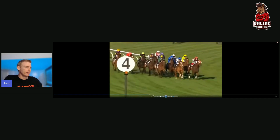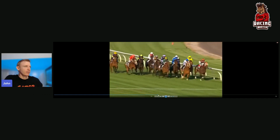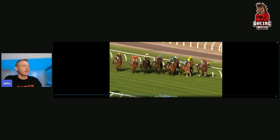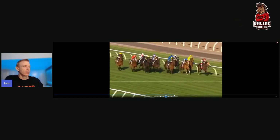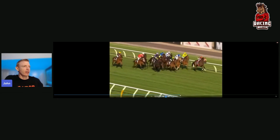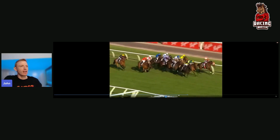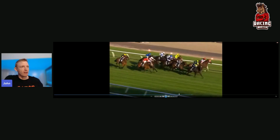But once he gets out, he's very dominant. So, again, that's what I love about him. He just continues to build. He's not like a sit sprint, 200-metre sprint horse. If he gets clear running, he winds up and he just keeps coming.